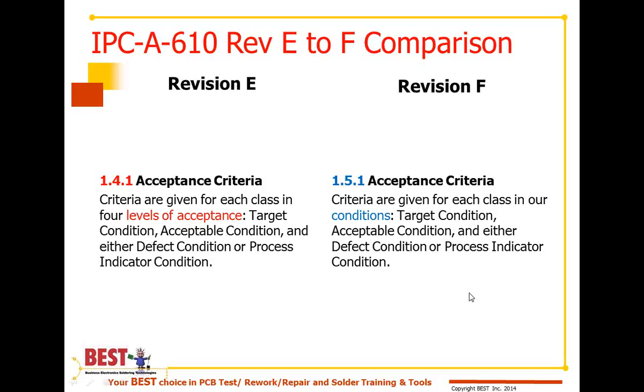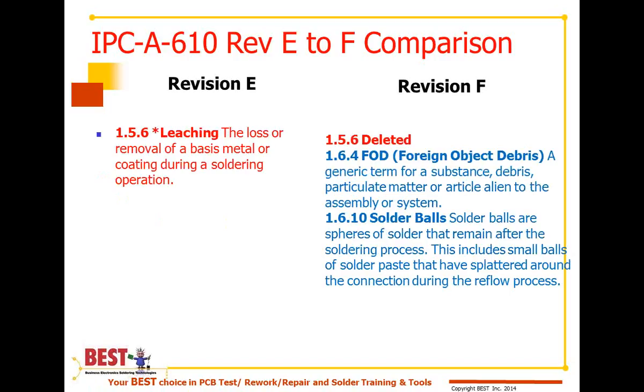So you can see here where the change, we removed level of acceptance and changed it to the word conditions for all three: target, acceptable, defect, process indicator. Then we go into 1.5.6, leaching has been removed, and you can see we've actually added in the word FOD, foreign object debris.